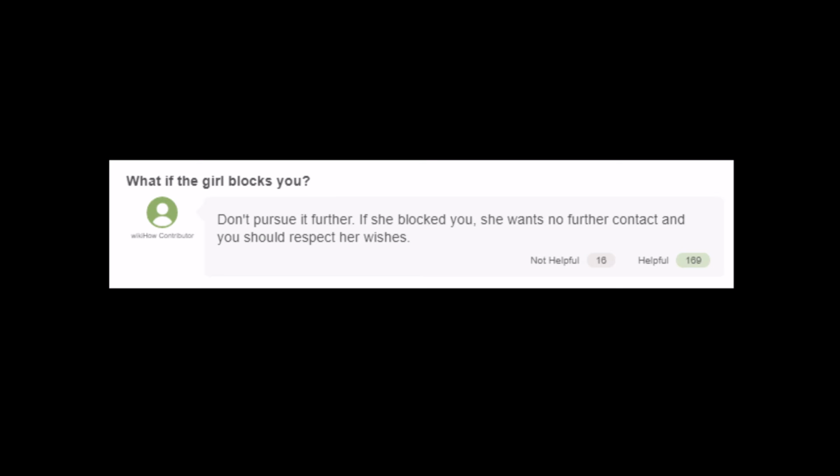Looks like we actually made it through the whole article. Oh, thank God. So now we're on to questions. Okay, so what if a girl blocks you? What do we do? I think we should visit her in person. I think we should all answer individually and then read the correct answer. Okay, sure. Oh, that's good. The correct answer is in the WikiHow. I mean, I guess that's right. What if the girl blocks you?